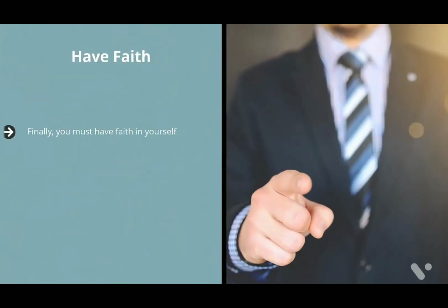Have faith. Finally, you must have faith in yourself. You have to understand that people have been pulling off the things that I'm talking about in this training for a long time. They're making good money. If they can do it, why can't you? Please understand that you're not much different from other people. Sure, you may have zero budget, but you have a lot of time. Sure, you may not have in-depth knowledge, but you have your sense of curiosity and excitement. Whatever the case may be, stop making excuses for yourself to delay and start taking action today.